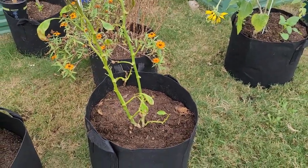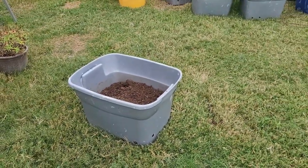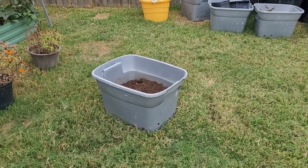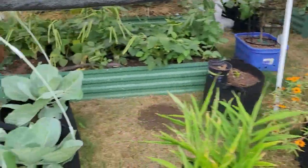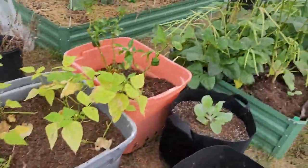This pepper plant right here was in that bin right there. I won't use bins anymore. Of anybody watching this, those bins don't work. And if you do get some fruits to produce, they're going to be small. I mean, I had one bin that produced a lot of pepper plants, if you go back and look at the rest of my videos, but it's just not right.